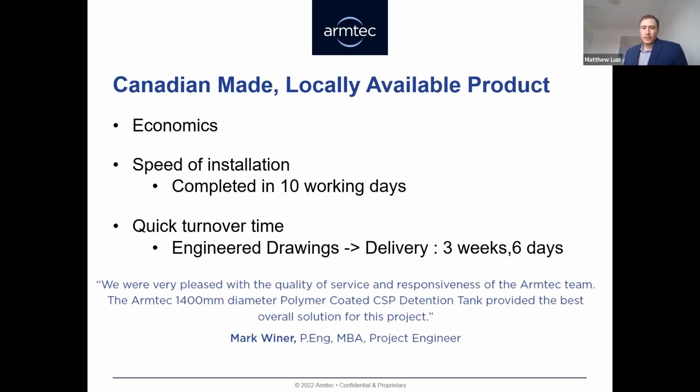So the last thing to consider, there were alternate design choices on this project. There was a precast concrete box culvert solution, but ultimately the contractor decided on CSP for three main reasons. One, the economics, much cheaper, both in terms of labor and material costs. Two, the speed of installation, it only needed 10 working days to install the whole system. And three, since CSP is manufactured in Ontario, it's readily available throughout the province.